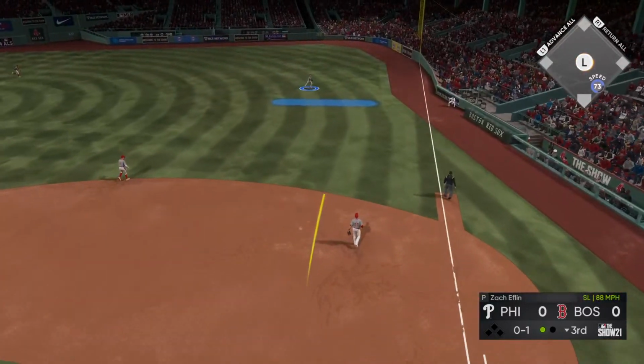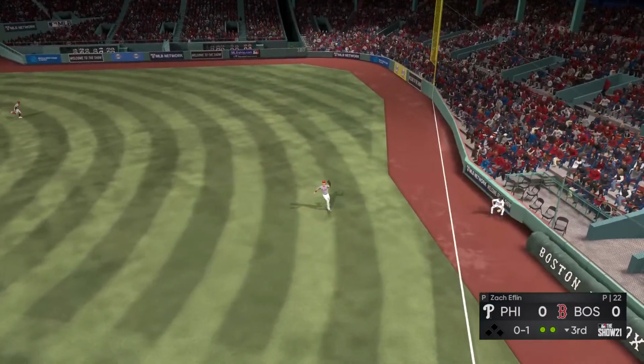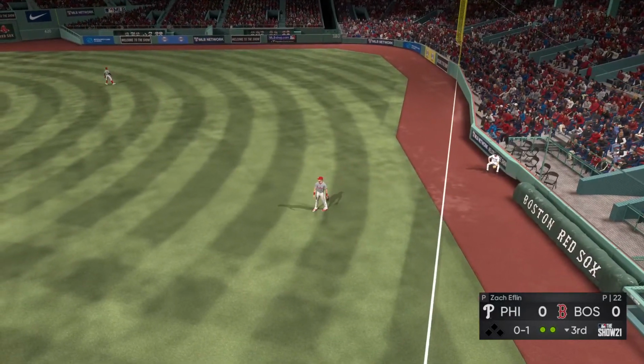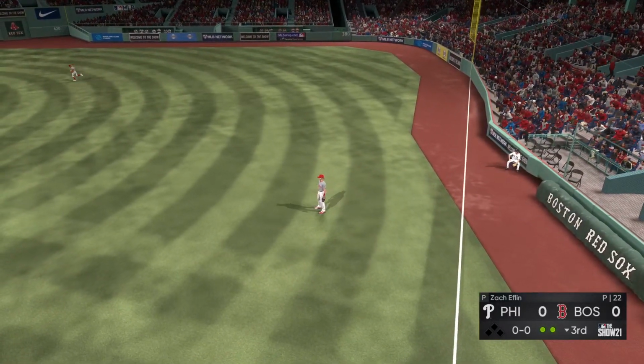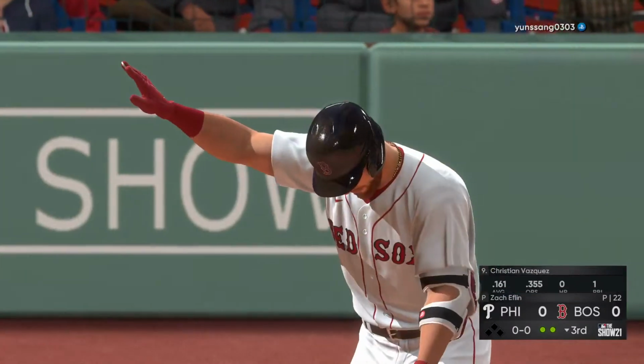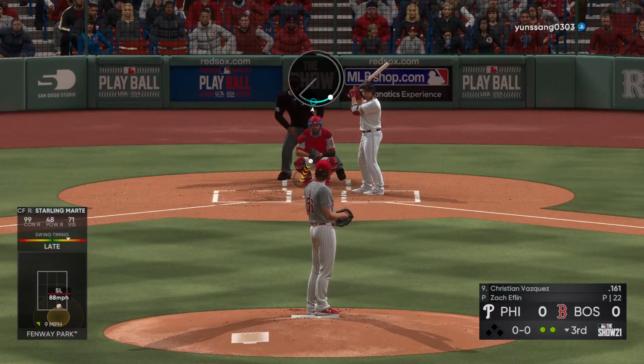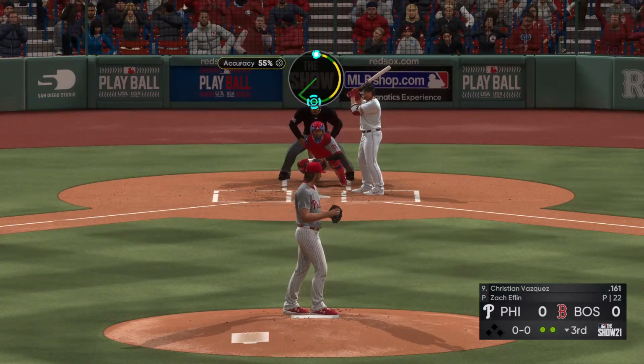Right field. In comes Jankowski. And he tracks it down. A nice running play to record the second out. So the bases are empty here with 2 gone. The catcher. From the on-deck circle into the batter's box comes Christian Vasquez.